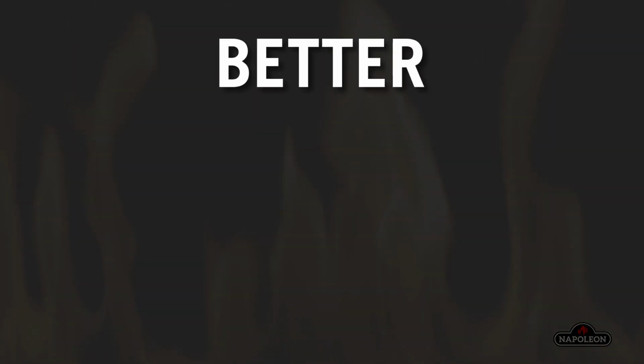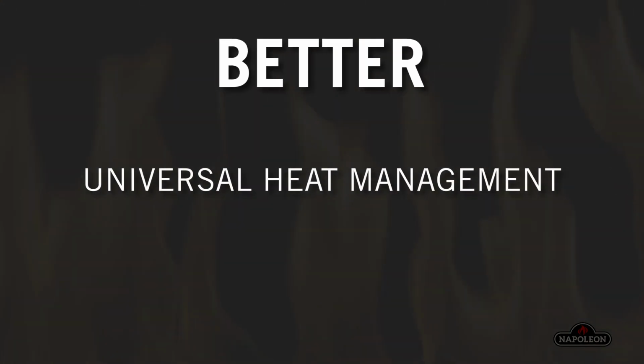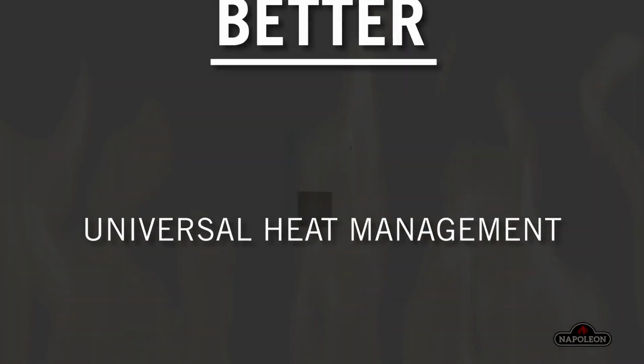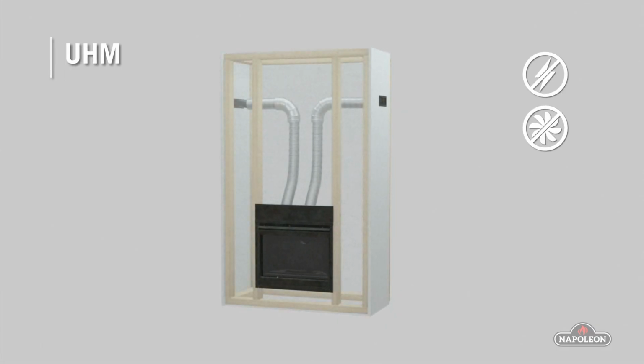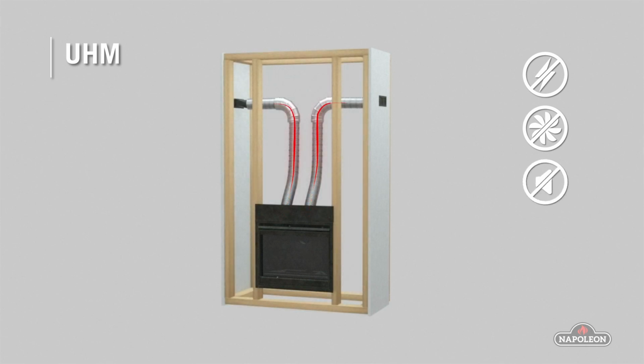The next level in heat management is our UHM heat management systems under the better category. Napoleon has created this system without the need of electrical or blowers. This passive heat management option moves the heat silently. The UHM system uses ducting to move warm air from within the fireplace body into the same room as the fireplace.